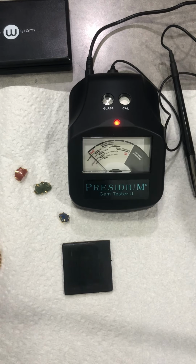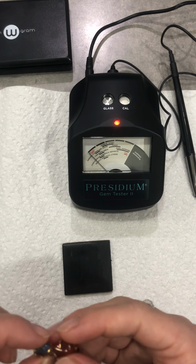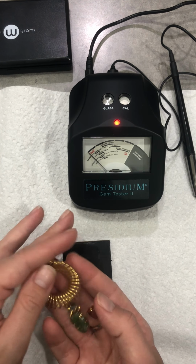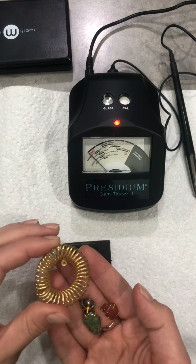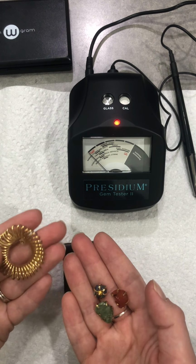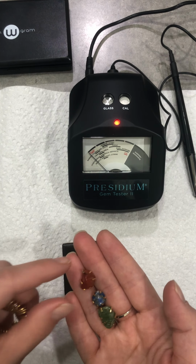In my opinion, I would say all 3 of these stones with a little bit of weight, and then I'm going to say maybe gold plated or gold filled, since it's only registering at 10K. I would say this is probably, I would sell this for like $50, 50, 60 bucks.